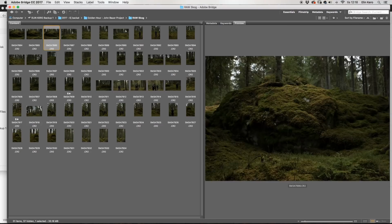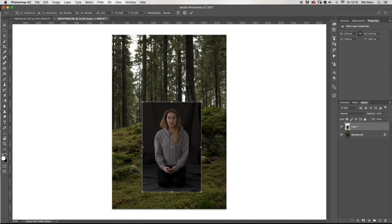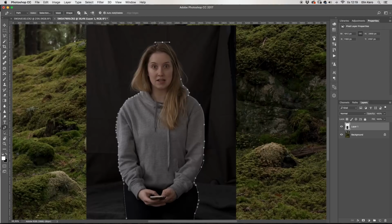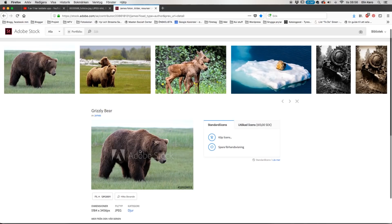Now I can take the picture that I just took of myself and try to cut myself out and place myself in the forest and see how it looks with the light and all. I had to find a picture online of a bear. So I did on Adobe Stock. That was really exciting because then I felt like this is going to turn out really, really good.